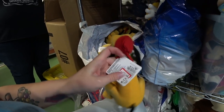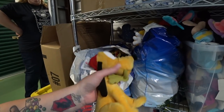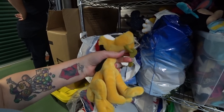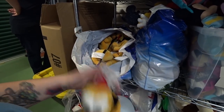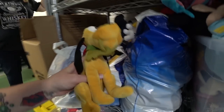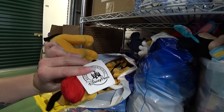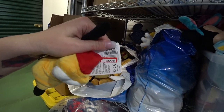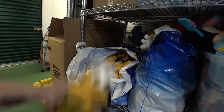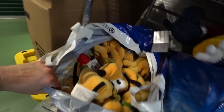The thing is, they are Pluto from Pirates of the Caribbean. He is the dog with keys from Pirates of the Caribbean. See, there's his keys. Now, the reason that he is at the outlet is because they redid this size plush. Her parents have it in their store, yourwdwstore.net. They have the new plush in there. It's different from this one. So this is the retired plush, 9 inches, $7.99. Pluto the dog with keys, Pirates of the Caribbean.